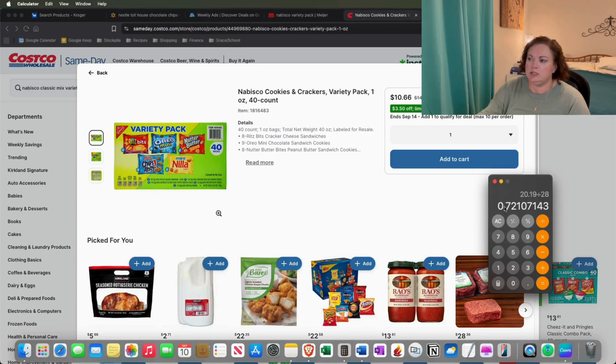So the package that is $4.99, you divide that by 10 because there were 10 per pack at Meijer. That means each one of them is about 50 cents. Here at Costco, you can get 40 of them for $10.66. So we'll do $10.66 and divide it by 40. They're only 27 cents each at Costco when you buy the bigger box. And that's almost 50% savings.